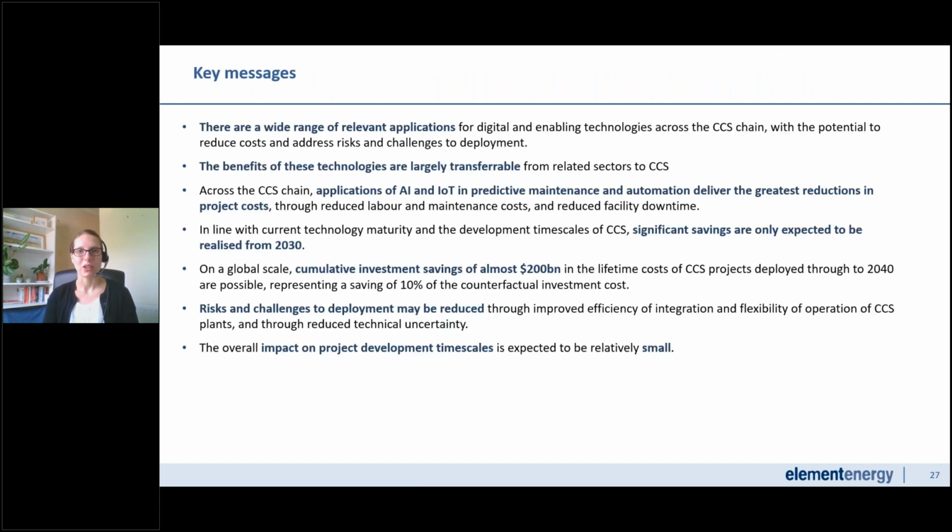Okay, so just to very briefly summarize, there's a wide range of relevant applications across the chain, and they bring a lot of benefits from related sectors to CCS, and can bring significant reductions in costs. But these are largely expected to be realised only later, from 2030 onwards. On a global scale, up to 2040, that's cumulative savings of almost 200 billion in the lifetime costs of projects. Risks and challenges may be reduced through using these technologies, but in terms of timescales, we expect that to be relatively small. And with that, I thank you very much for your attention and welcome any questions.